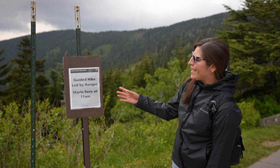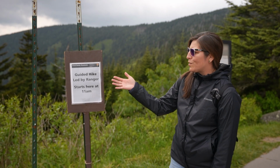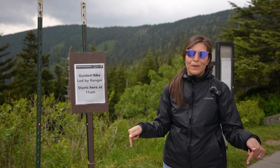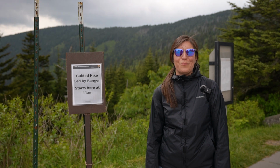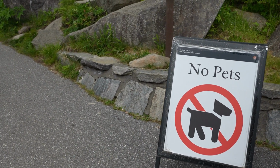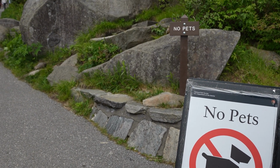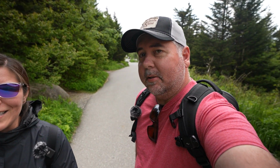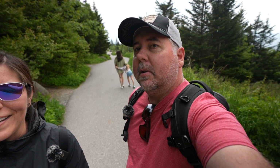We just noticed that if you want a unique experience, you can do a guided hike led by a ranger here at 11 a.m. And it starts right here at the entryway to Clingmans Dome. Just FYI, if you're bringing your pet up here, there's no pets on the Clingmans Dome Trail to the observation deck. So you can see that it's a pretty steep climb going both ways behind us.